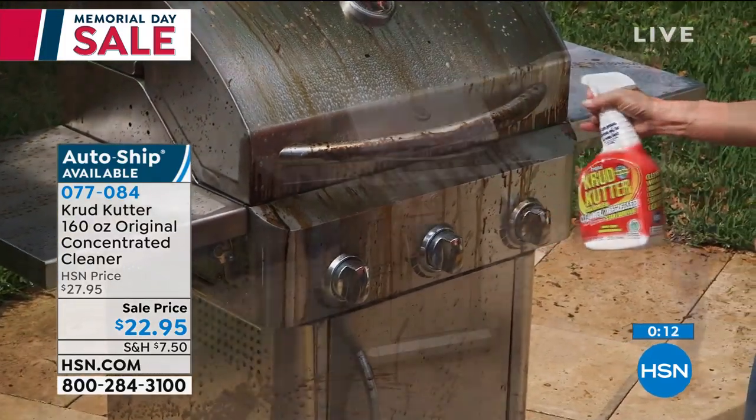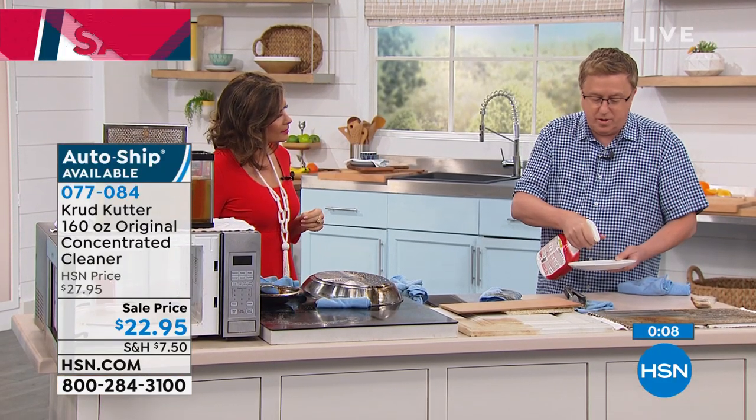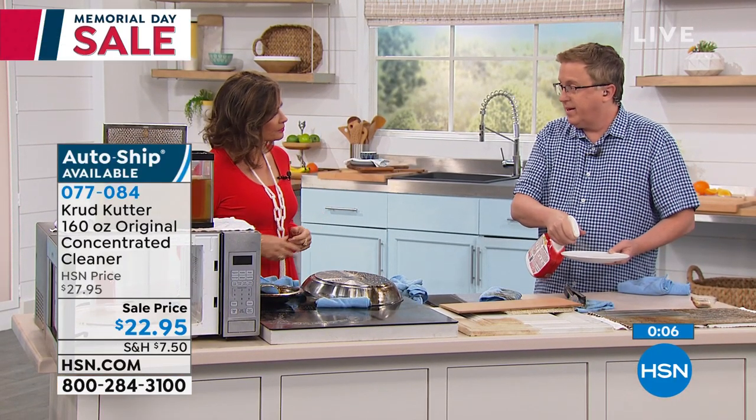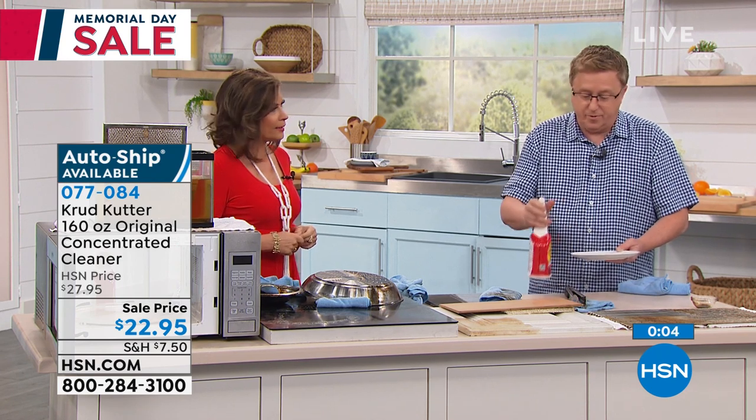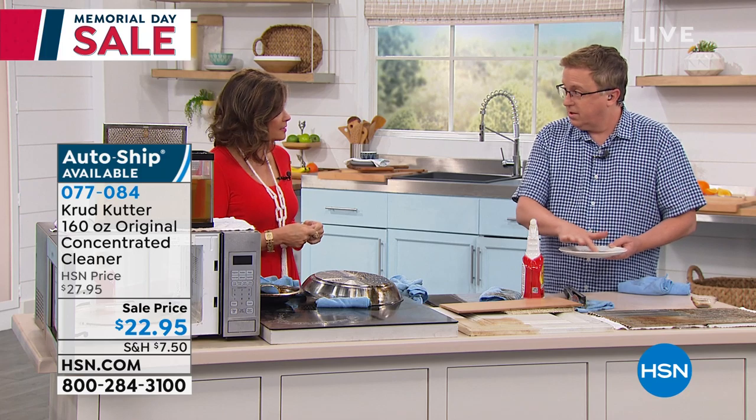Absolutely. Look at that on the grill. There it is, the outdoor. You can even use this in a pressure washer. So if you have a pressure washer at home, put some of this in the tank with it, and you're going to get the job done faster than ever before. That's a great idea. I didn't even think about that. I love it. The stones and everything outside. Yeah, absolutely. Fabulous. Good stuff.